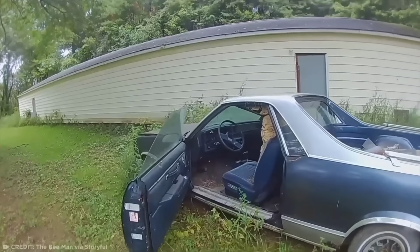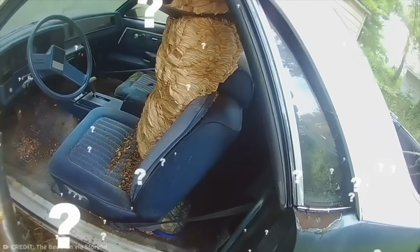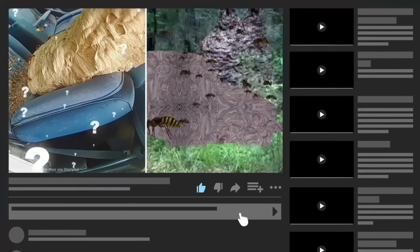So my question to you is, would you rather find a wasp nest inside your car or come across a wasp nest the size of your car? Let me know down in the comments.